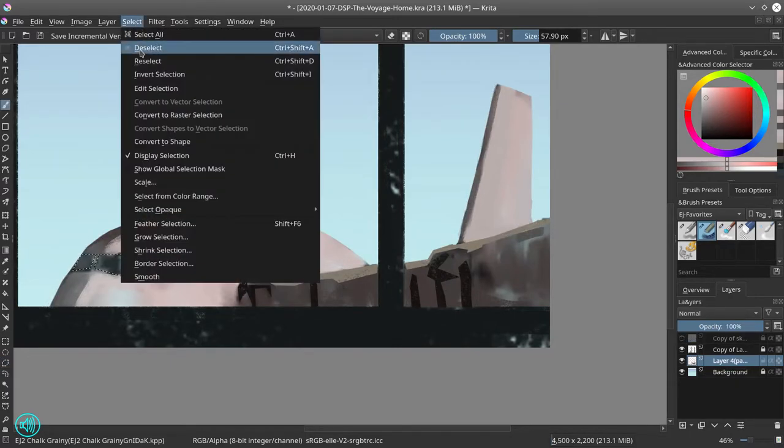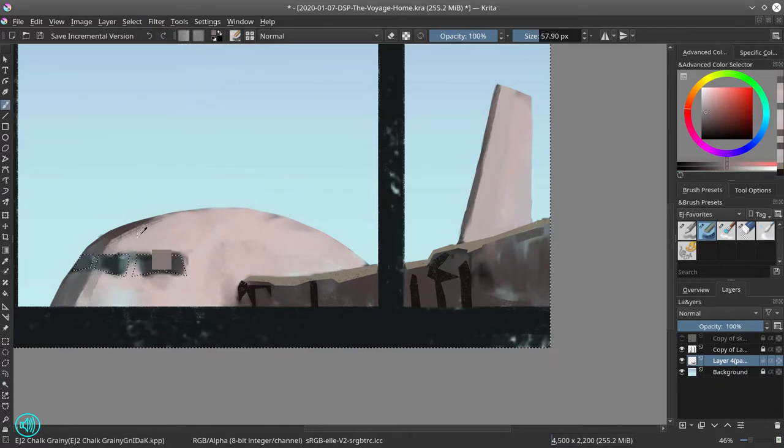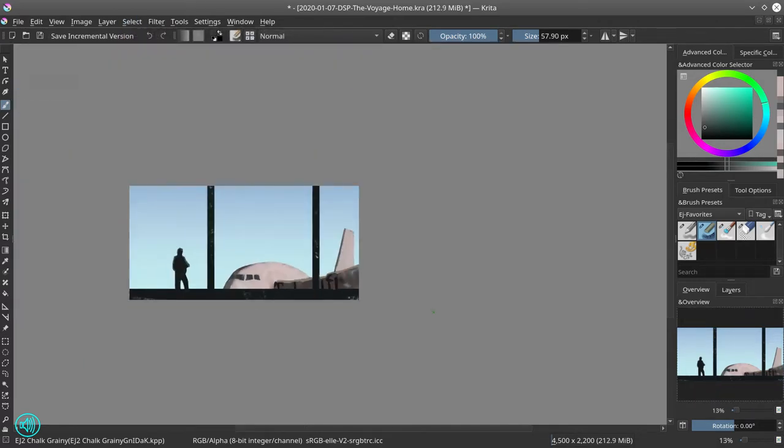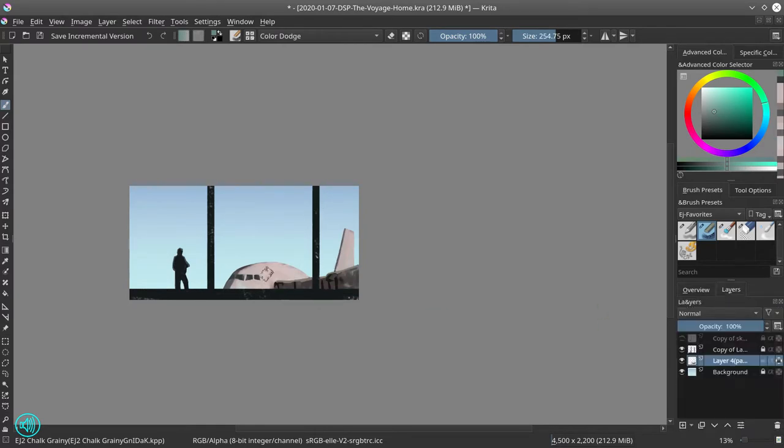bog yourself down with detailing. Sometimes when you start detailing, you end up spending a lot of time on details that might not even be necessary if you had done your thumbnails correctly. So the whole point is to do your thumbnails correctly so you don't spend a whole lot of time detailing.